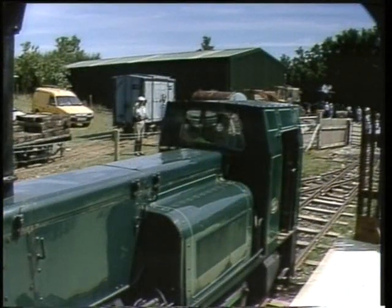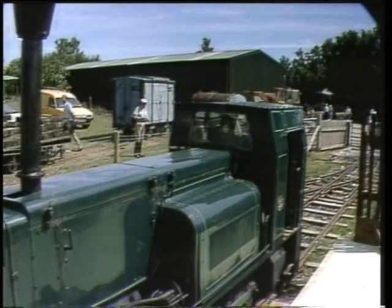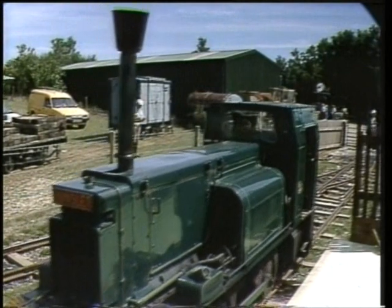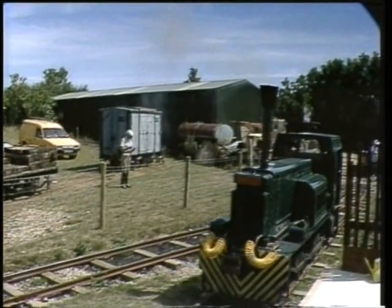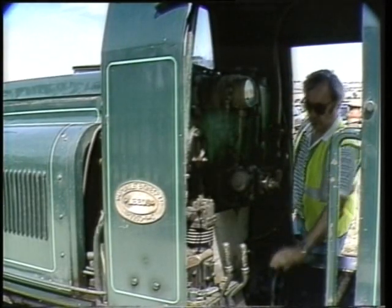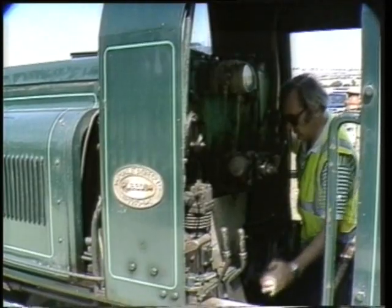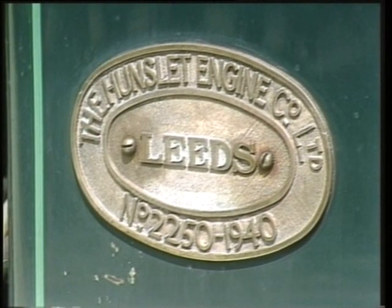The Amberley Mill on the Isle of Wight is a long way from any mines, but a Hunslet mining locomotive now operates on its 2-foot 6-inch gauge line. Once owned by the Ministry of Defence, this is a 50-horsepower, water-cooled 0-4-0 diesel mechanical built in 1940. It has pneumatic operation, and to prevent fire, the exhaust is water-cooled.